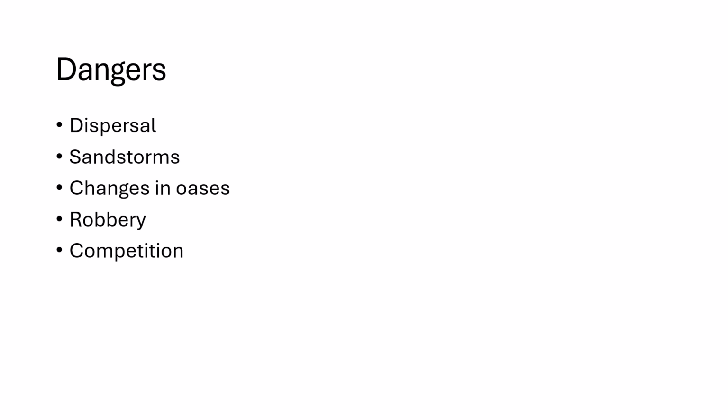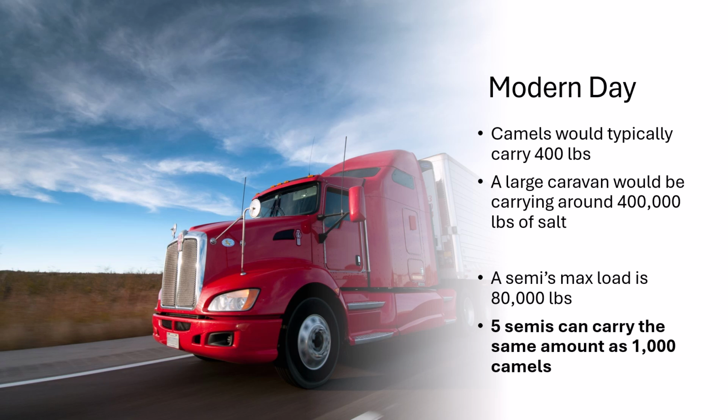Now, there were dangers. You always had to fear dispersal or sandstorms disrupting the caravan. Oases dried up. That could spell deadly danger if you're relying on there being oases to refill your water supplies. Robbery was also rampant, along with competition, whether destruction of empires, taking over cities and destroying trade outposts, or just other caravans outcompeting you. In the modern era, things have changed.